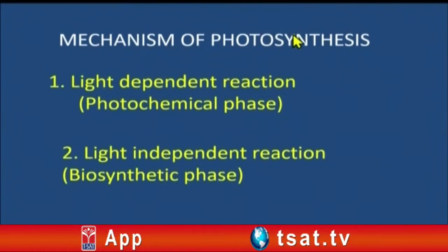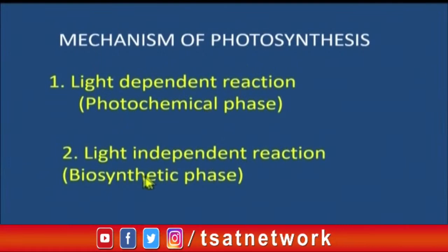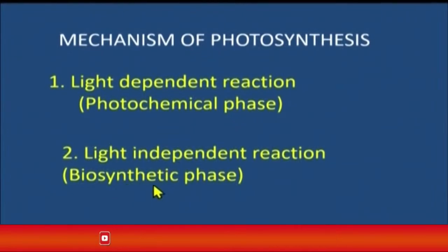Mechanism of photosynthesis. The mechanism of photosynthesis takes place inside the chloroplast, and it has two phases. The first one is the light dependent reaction and the second one is the light independent reaction. The light dependent reaction is called the photochemical phase and the light independent reaction is called the biosynthetic phase.